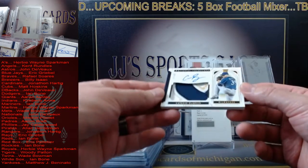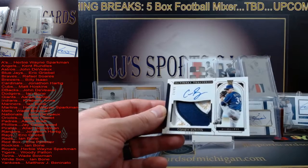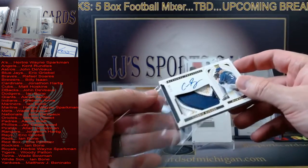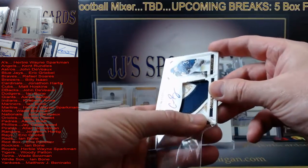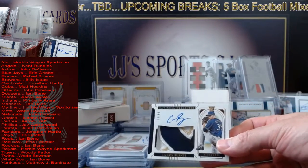And going back to the Brew Crew, 19 of 49, another nasty patch in there. Corbin Burnes, Brewers, having a beautiful break. Brew Crew.